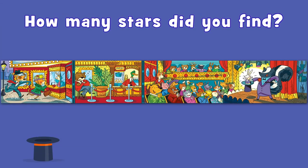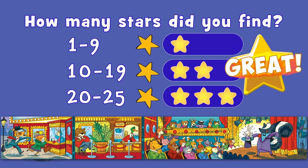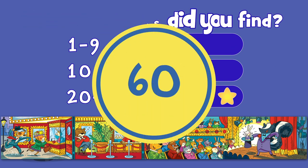How many stars did you find? If you found 10, take a bow. Okay, let's try it again. Only this time, you'll have a whole minute to find as many stars as you can. Ready? Go!